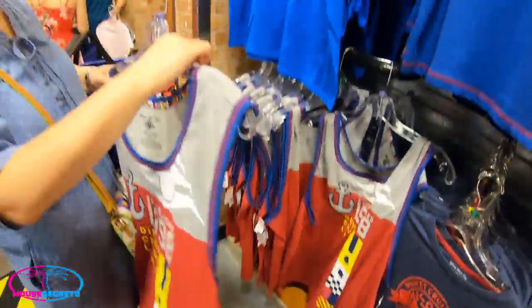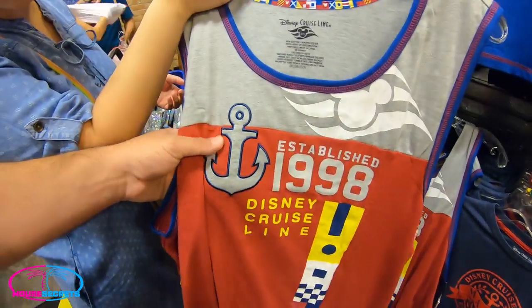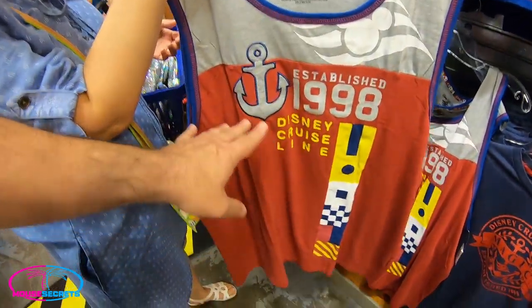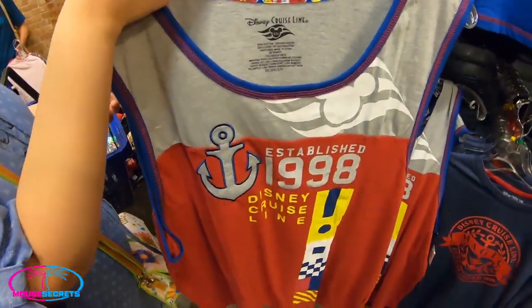And here we go, a little Disney cruise established in 1998, retro. This has embroidered stitching on here. Tank top, it's $10.99. What a cool one, very retro classic, except they've got the flags running across the top. I like that one a lot.